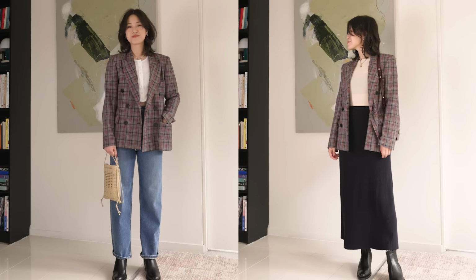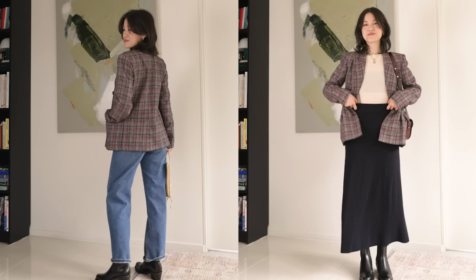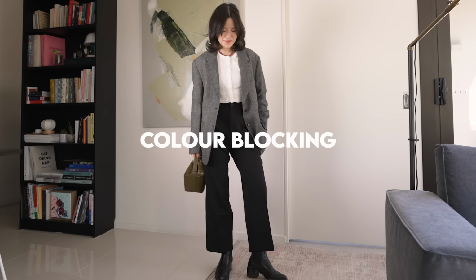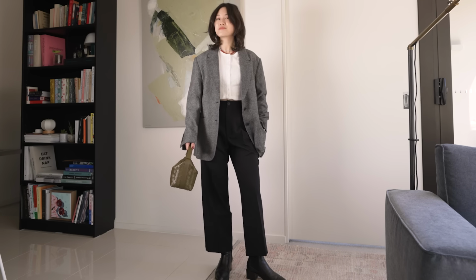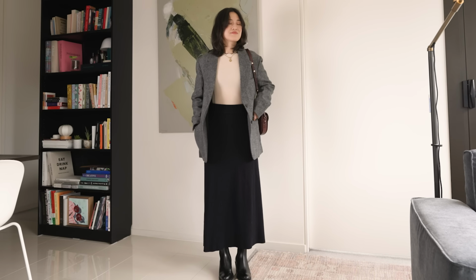There are so many combinations to play with here, whether that is with a crop top and a longer skirt, whether that's with a top and trousers. I also love wearing the blazer with color blocking to help define the body when wearing something oversized. As you'll see, I have white on top, dark on the bottom. And I've gone really extreme here, just to get the point across, I've gone very cropped. But even if it was a little bit longer, what we're doing here is that we're defining where the torso is, where the legs are.